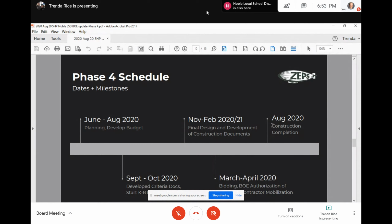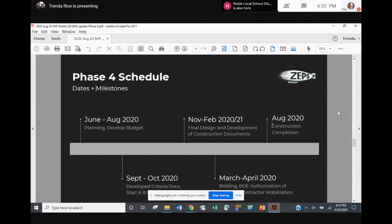But our goal is that tonight, if you choose to move forward and cap that number and allow us to proceed, the next steps would be in September or October, Al would start putting together criteria docs, just like he's done on your past projects. And that ultimately becomes what we design against. And then we'd also like to get started on that K-8 lighting retrofit, because that project could move forward immediately. And that project is really a cost savings for you.